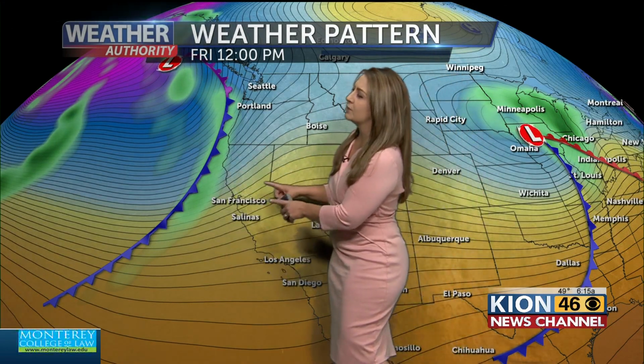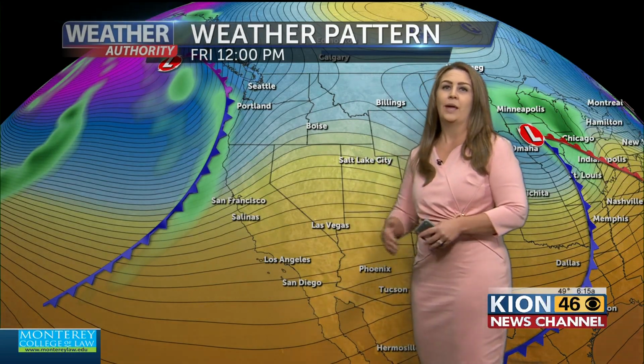This is also going to switch our wind direction, so we're actually going to have winds coming out of the west. That's going to give us a stronger onshore flow, which means our temperatures around our coastal locations especially are going to drop tomorrow, and then we are going to see more low clouds in the area by tomorrow morning.